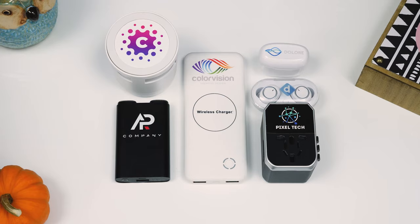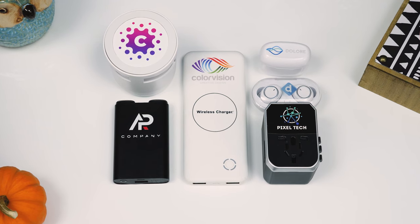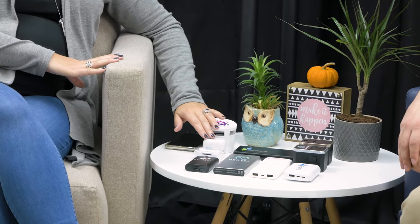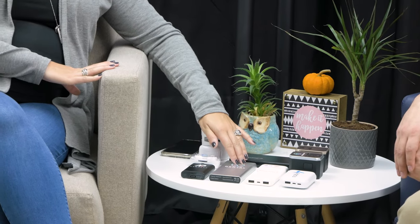When we're doing market research and finding out a little bit more about what our customers want, we noticed an opportunity to offer our customers a range of products that they didn't have available to them on the market. So what we have here are a variety of really nice products. They range from wireless Bluetooth speakers to earphones to power banks and universal travel adapters that our customers can actually personalize with their own brand or messaging.